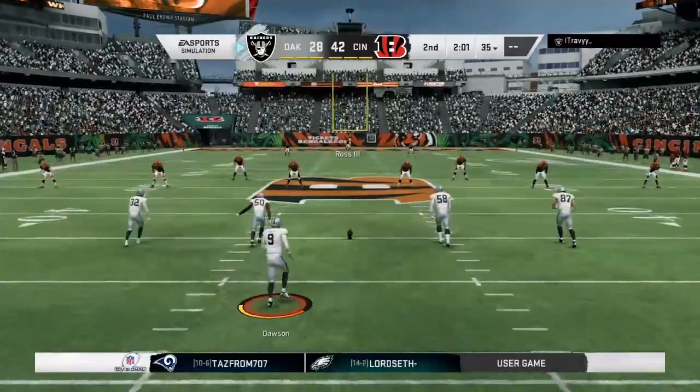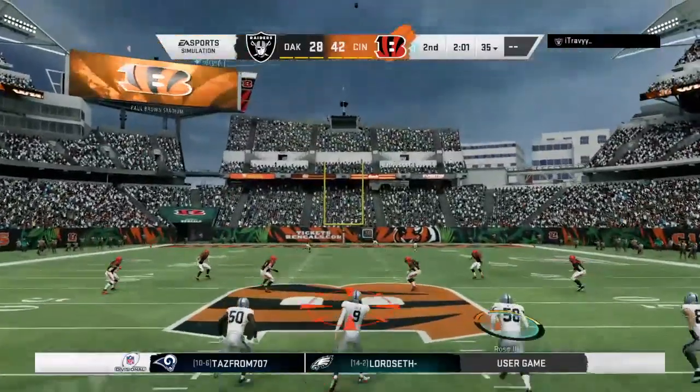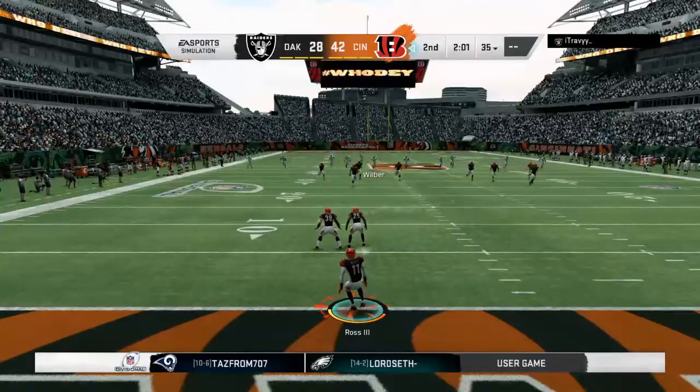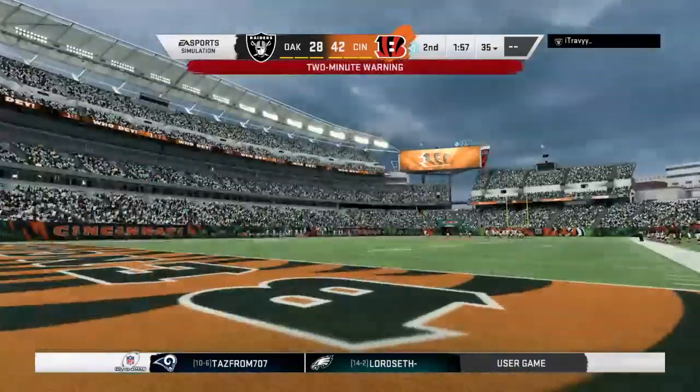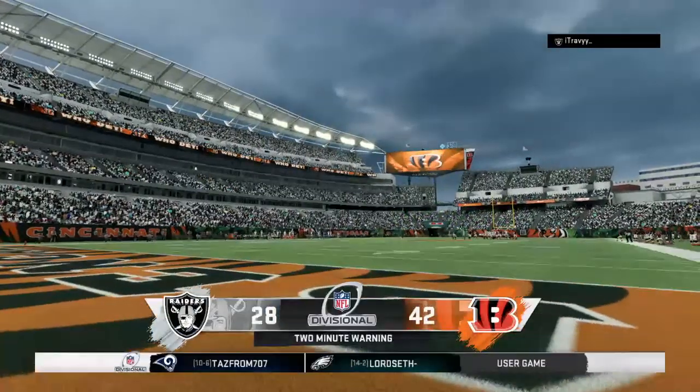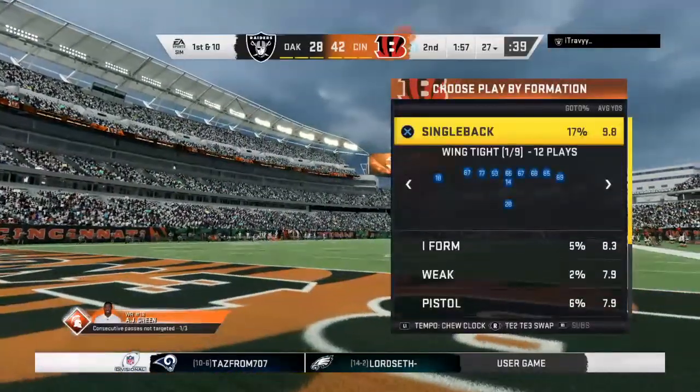After the touchdown, it's Dawson on to kick it away. This is fielded at the goal line. And he'll take this across the 25, a couple extra yards, up to the 27-yard line.